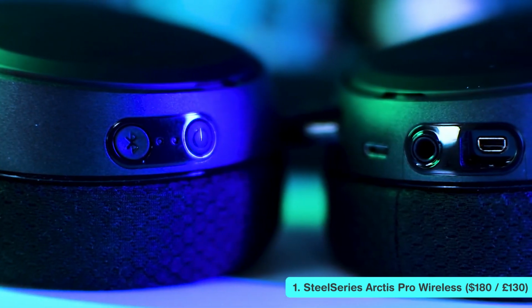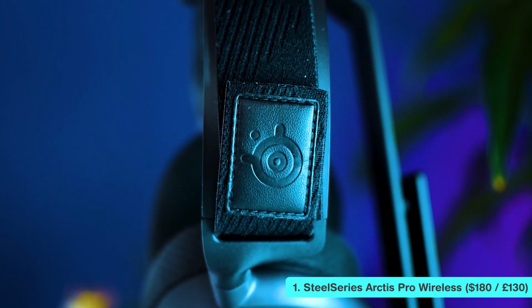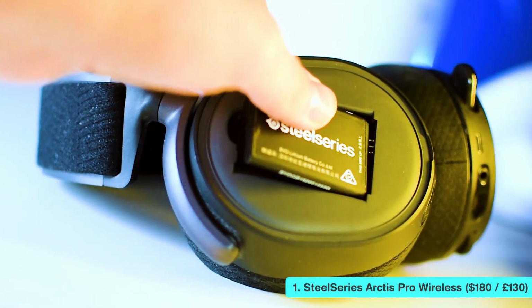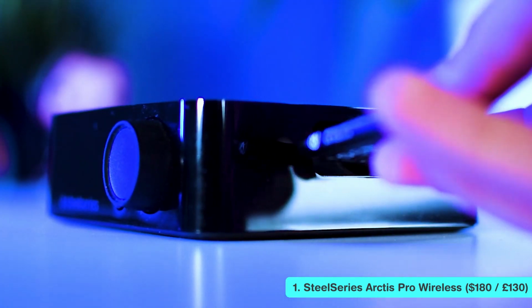However, that's nothing to do with the speakers, rather the seal of the cups, because if you happen to wear them slightly incorrectly, then the sound can get delivered in a weird way. That's a very trivial issue though, and honestly you'd struggle to fault this headset for gaming use. Oh, and it works with all platforms universally.